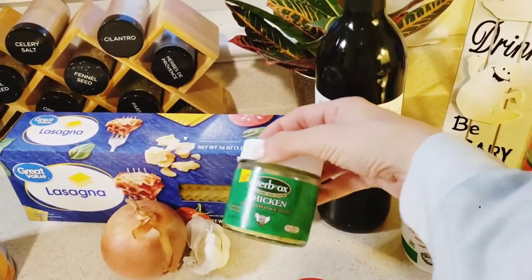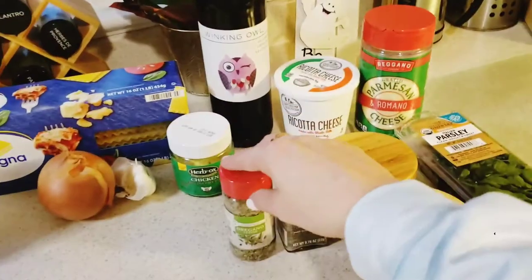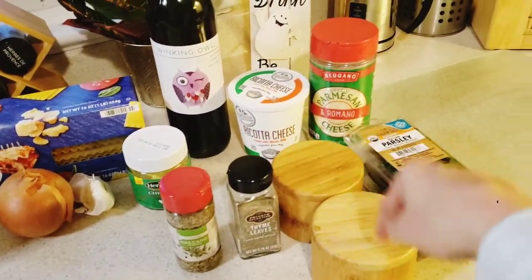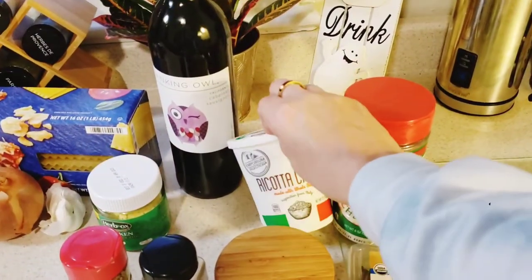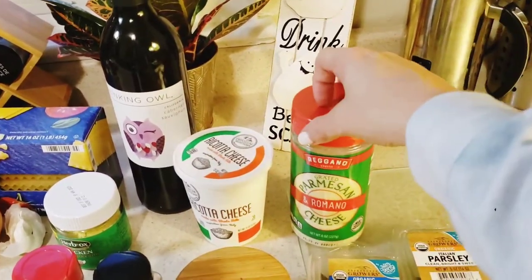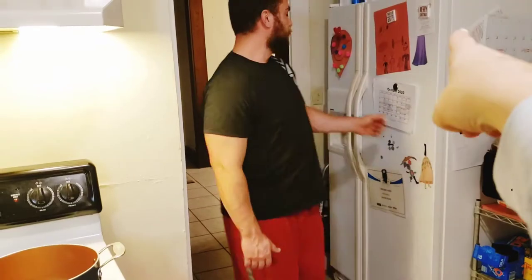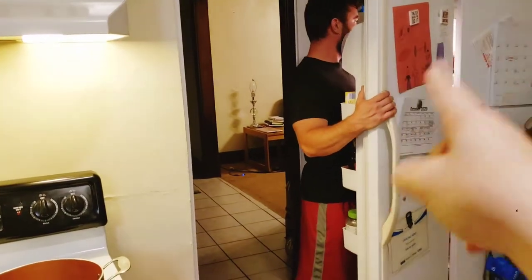The recipe calls for chicken stock, but how I roll, we just do the bouillon. Oregano, thyme, salt and pepper, obviously. Some fresh parsley and basil to make these little ricotta balls, dumpling kind of things that go on top. And you obviously mix in parm with it, too. Can you get the little thing of cream in the top of the refrigerator? And some cream. Half and half, whatever.